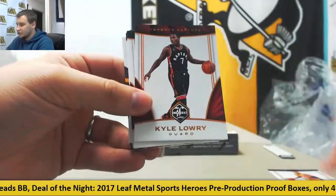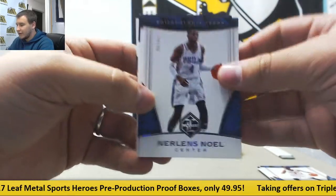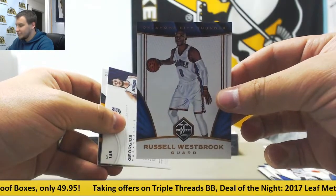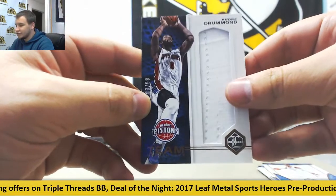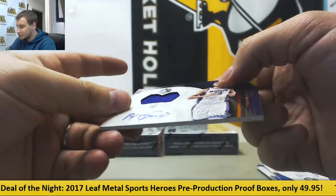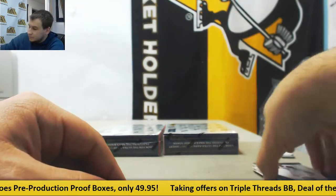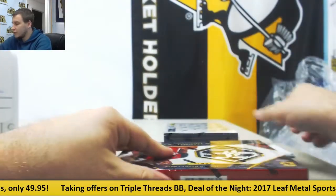We've got D'Angelo, Kyle Lowry, Giannis, Mudiay, to 49, Nerlens Noel, and a Russell Westbrook. I don't know if that's a variation or not, but it was behind the parallel, I can only assume. To 99, Andre Drummond jersey. And for the Kings, jersey auto to 99, Georgios Papagiannis. All right, box number 11.